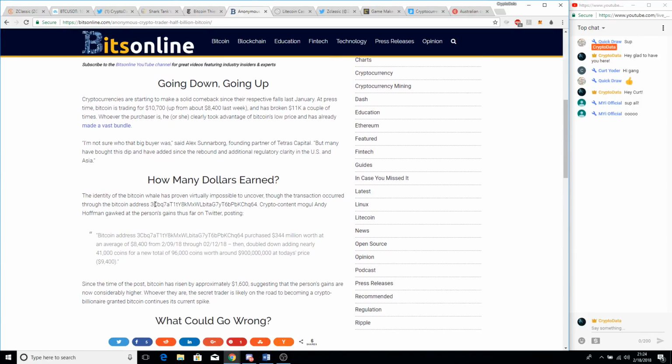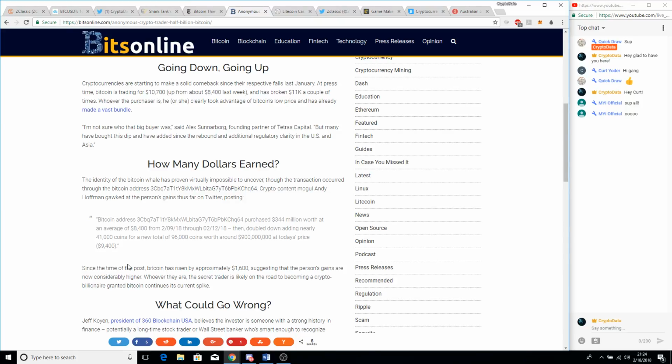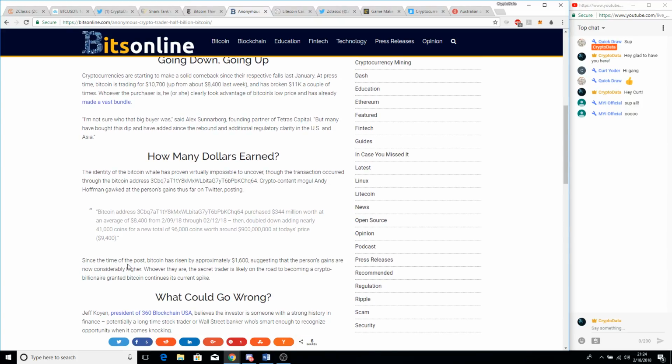And it gives the Bitcoin address, and then it says they purchased 344 million worth at an average of $8,400 from February 9th through the 12th. Then doubled down, adding nearly 41,000 coins for a new total of 96,000 coins, worth around $900 million at today's price of $9,400. So that is a lot of money. Not a lot of people have $400 million just lying around ready to spend. So for this person to drop that kind of money when Bitcoin was on the decline is saying a lot.